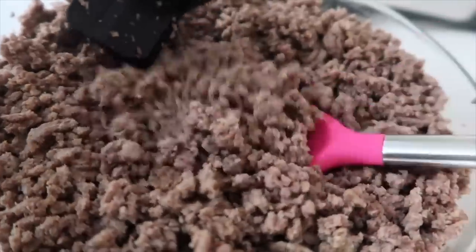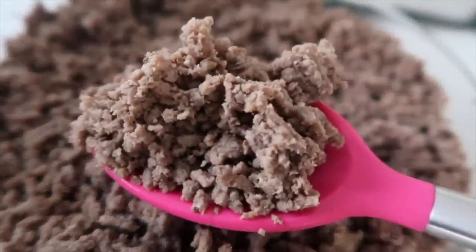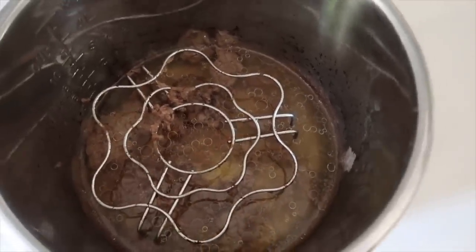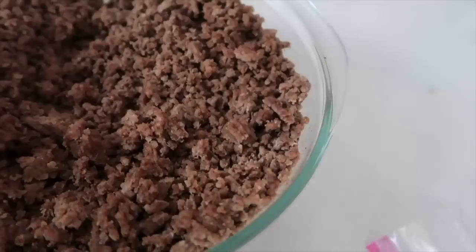So I just chopped up all of my meat, and that really is all there is to it. This is gonna be my new way of cooking ground beef, and I am so excited. Now I just have to show you that all the grease literally dripped to the bottom of the pan, which makes it a whole lot healthier.